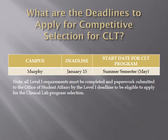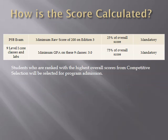What are the deadlines to apply? There's one program that meets on the Murphy campus and it starts summer semester. The deadline to apply for this each year is January the 15th. Please note that all Level 1 requirements must be completed and the paperwork submitted to the Office of Student Affairs by the Level 1 deadline to be eligible to apply for the clinical lab program selection. No exceptions will be made.